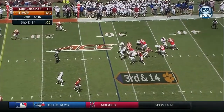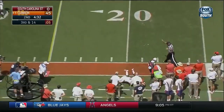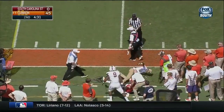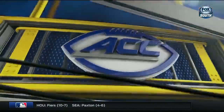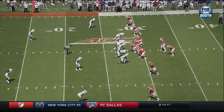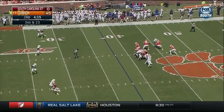South Carolina State thought they might have gotten an early start. Schuessler avoids the rush, now going to load it. Shoot it here to the near side. Catch made by Thompson. Now a flag is out on the play. First penalty of the day against the Tigers, by the way, for a hold. And Clemson's got 45 points with 4 minutes to play here in this first half.